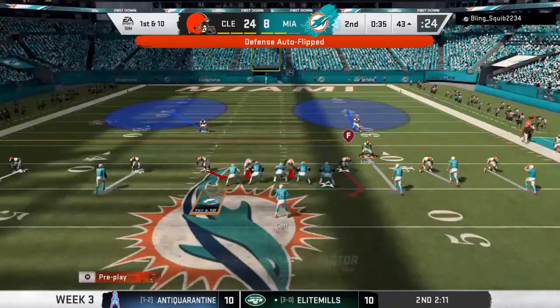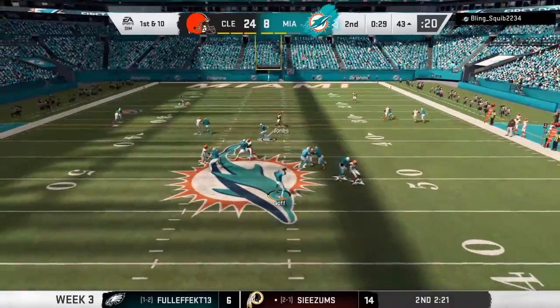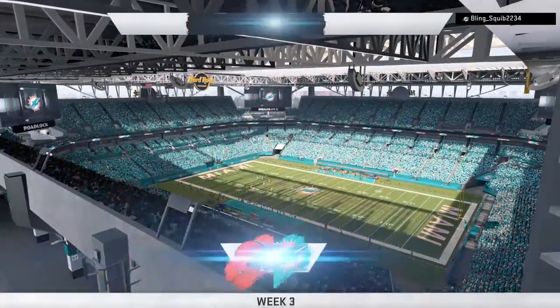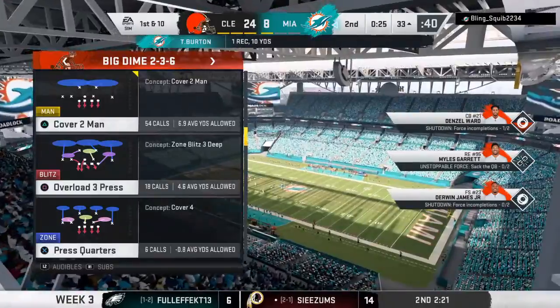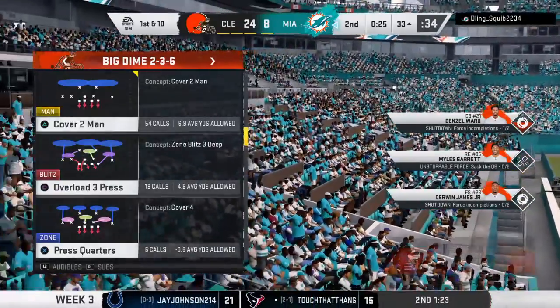Back-to-back good plays have them on the move on 1st down. Let's go. Now Goff. This one into the hands of Burton. And he gets this inside the 35-yard line. The Dolphins going to take their 2nd timeout as they'll stop it with 25 seconds to go here in the half. 1st and 10 at the 33-yard line.